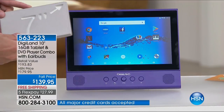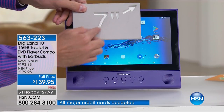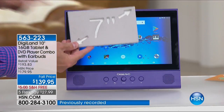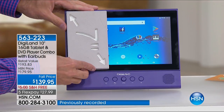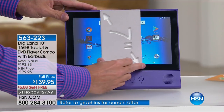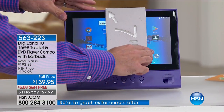A quick comparison. This is obviously a 7-inch cutout. That's why I've got that big 7 right there with the inch sign next to it. This is a 7-inch cutout because I don't miss a trick. And let me show you. This would be about roughly three 7-inch screens across. So the screen size on this, it's a really big, beautiful screen.